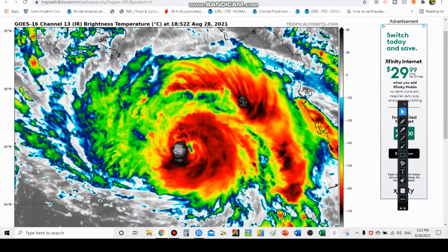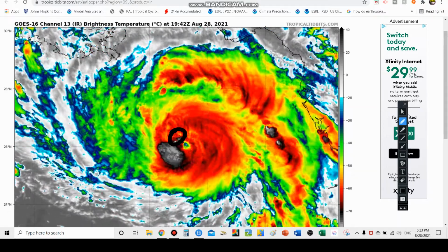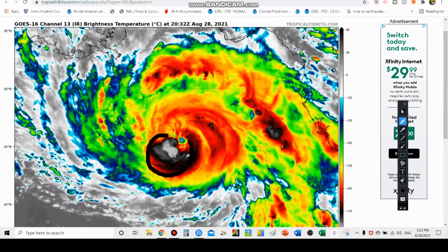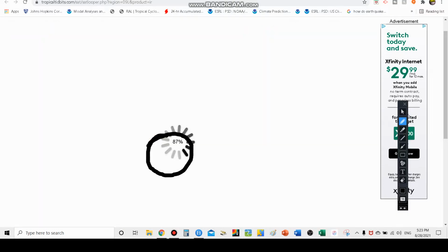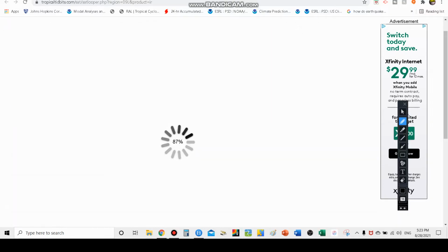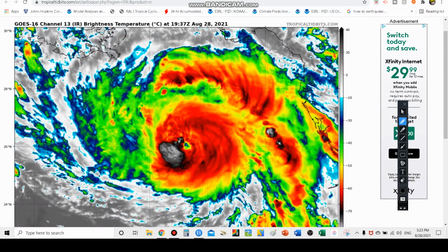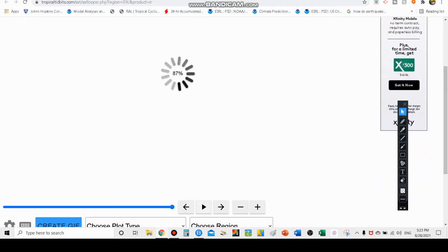Pardon the clock on the screen, but you can see the eye that's trying to form right there in the middle. The eye has been trying to form all day, but southwest of the center is where you're seeing a lot of the most intense convection, which is pretty interesting. I can't really say there's northeast shear, because it's still strengthening. It just happens that convection's on this side, and if this would stop loading, you could probably see that it's actually trying to wrap around.